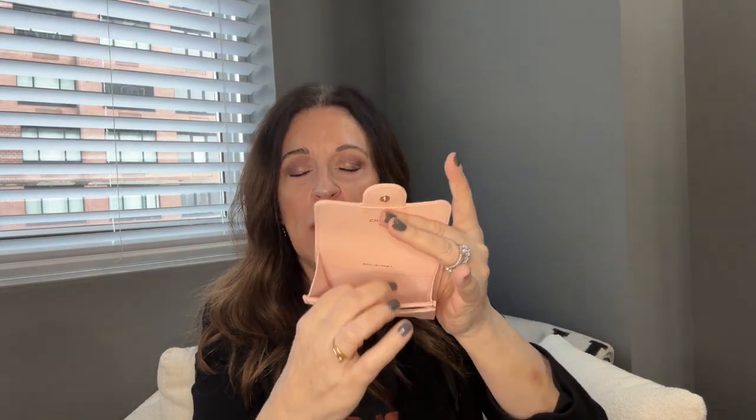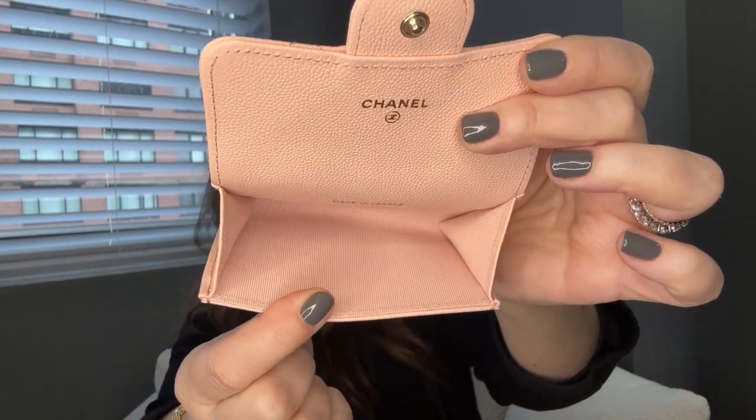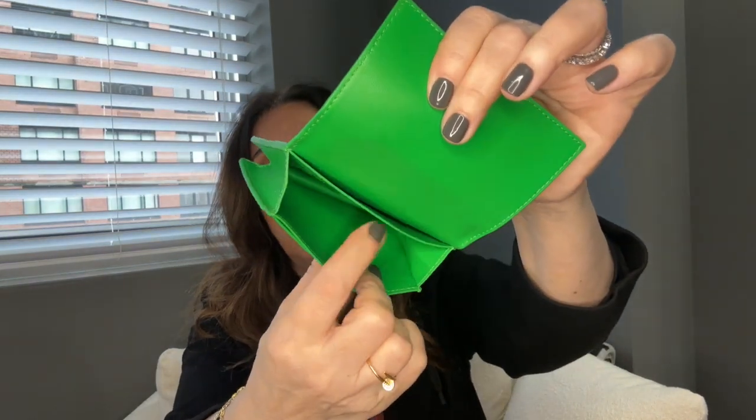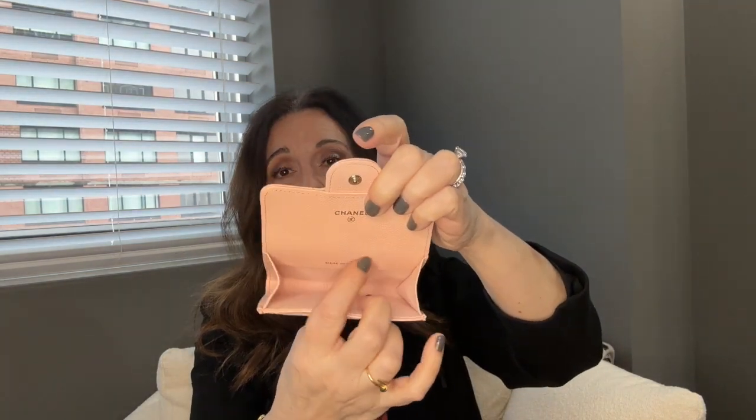Now, another difference is the flap of the Chanel card holders are done in the same leather. The interior, however, is like a grosgrain fabric interior, hopefully you guys can see that, whereas the Bottega one is completely 100% leather lined. So every part of this card holder is leather. There is no other interior slit pocket, so that is another difference between the Chanel and the Bottega. But obviously the Chanel does have the sort of Mona Lisa smile pocket on the back, which you can see there. So those are the main differences and similarities.